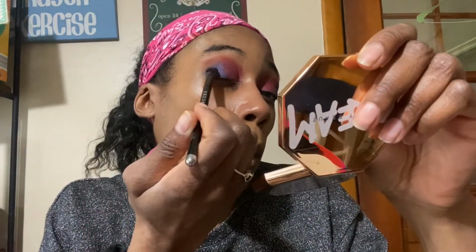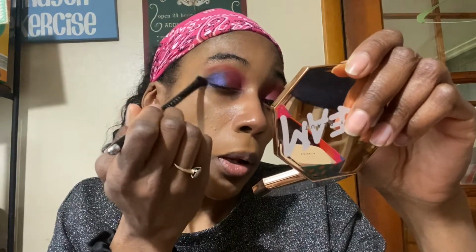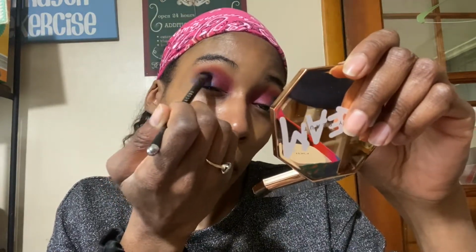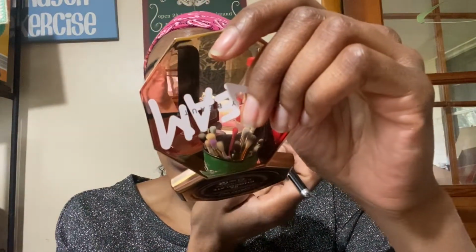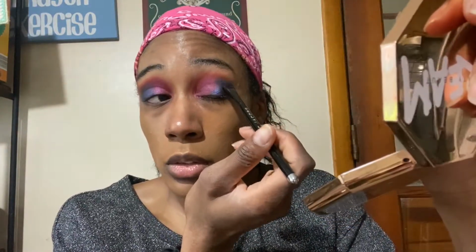And I feel like these feel a little dry. It's a little too subtle for my liking. I mean, it's working, it looks good on the eyes, but if I had to buy this again, I wouldn't. Their eyeshadow is just a little too subtle for me.